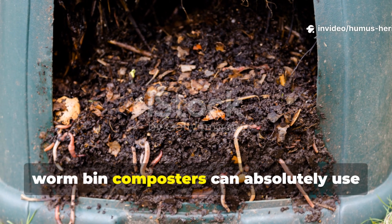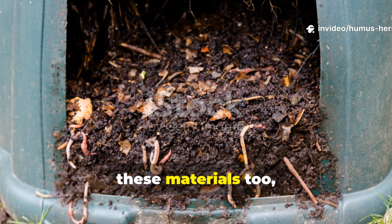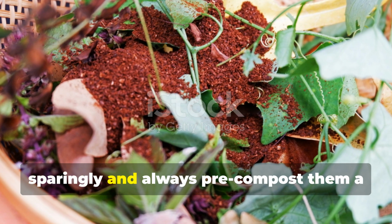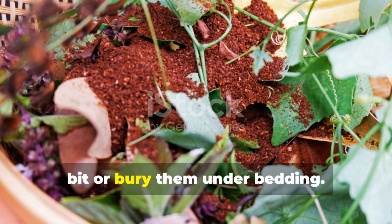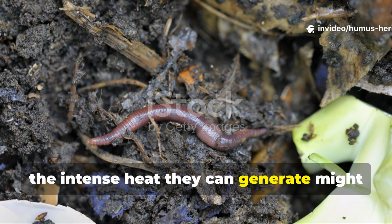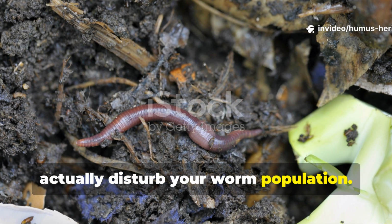Now, worm bin composters can absolutely use these materials too, but here's an important caveat. Use them sparingly and always pre-compost them a bit or bury them under bedding. The reason is, the intense heat they can generate might actually disturb your worm population.